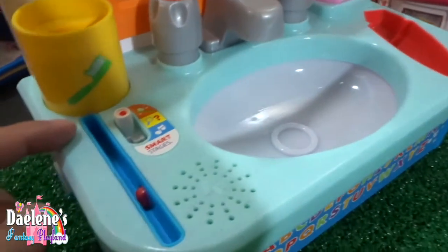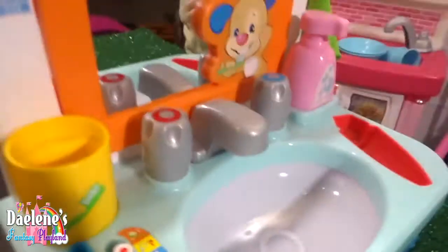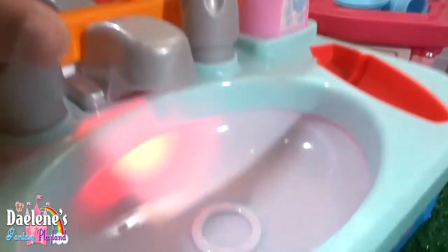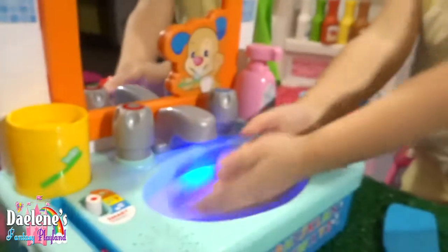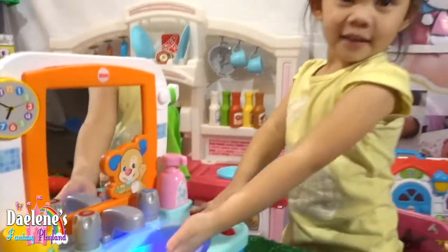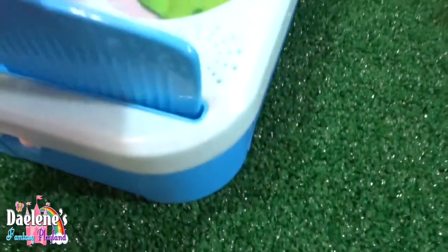Alright, let's try the second level. Come on, Daelene, second level, the yellow one. It's explore and find time. Okay, exploring and find time. This is the way you wash your hands. Wash your hands. This is the way you wash your hands each and every day. Nice. Let's try putting the comb there and see what it says.